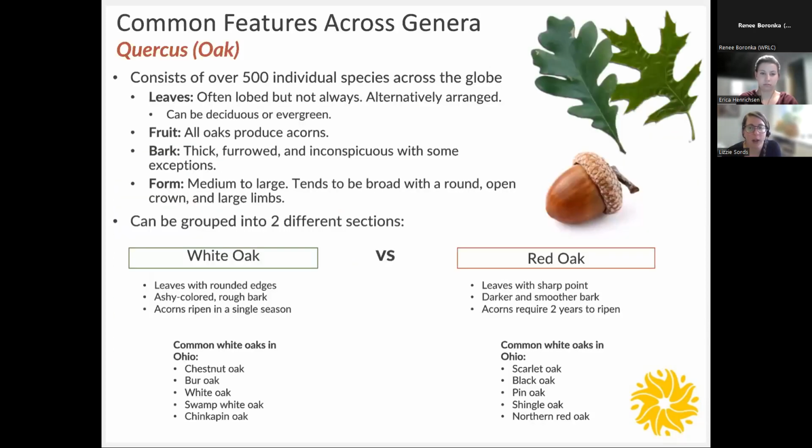All right, and so now we are going to get into review of common genera and species that we see in Northeast Ohio. We've put together some cheat sheets for you all to get started with features that we can look at for identifying trees to genus or to species. So we're going to start with oak. Oak is a very broad genus. The genus name is Quercus.